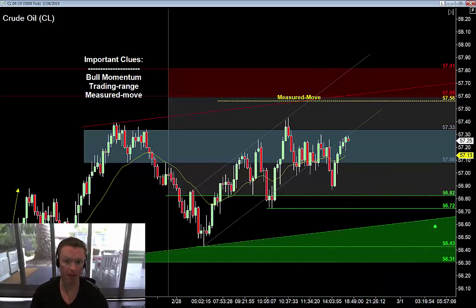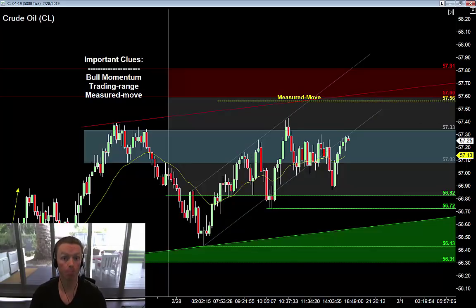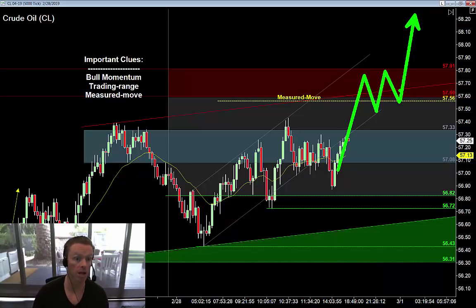And then, of course, the third big clue is the measured move. That measured move is important because it adds another level of resistance waiting overhead. So the first clue says bull momentum. Bull momentum tells me I want to buy at support, and I'd like to buy when I see sellers getting in trouble. That means I'd like to buy at support down around trend lines, or I'd like to buy where sellers start getting in trouble as they try to sell up around that measured move. Those are two areas I'm looking at here for tomorrow.